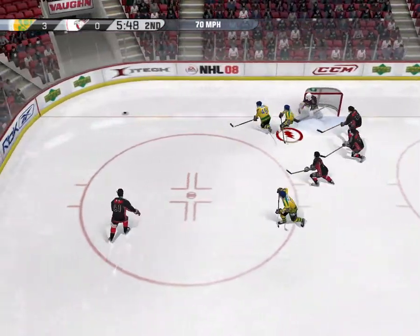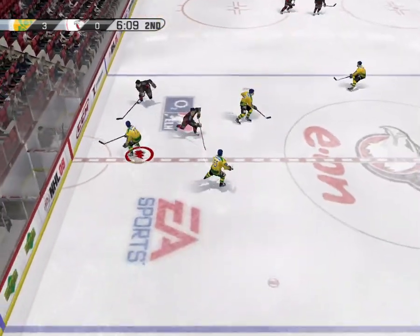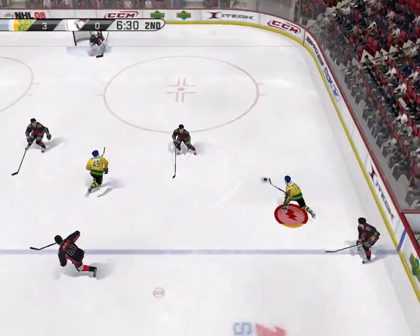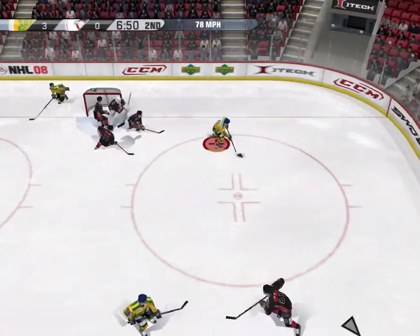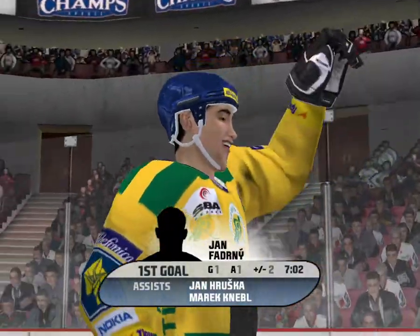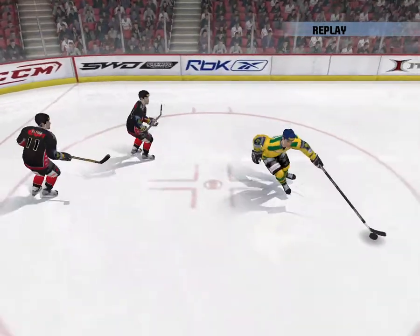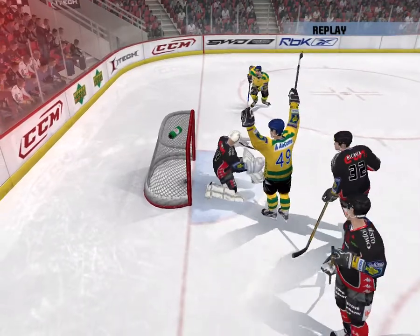Front of the net! Shot from in front! It's turned over in the neutral zone. Into the... Oh, off the crossbar! Another quick shot! He scores, and they're running away with this one, middle of the second period. He can hold the puck for so long while loading up the shot. He just waits for the goalie to make a move, and then wham!